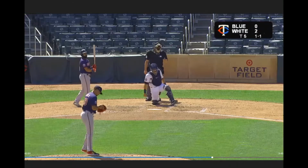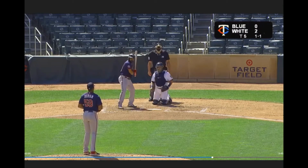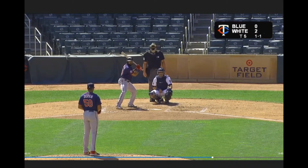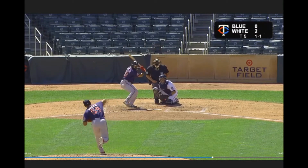Tommy Watkins with the play on that ground ball. The coach's box at first, something he does whenever he has a chance. Oh yeah, and we noticed that the coaches, like the umpires, are wearing the face mask. We asked some players if they would.